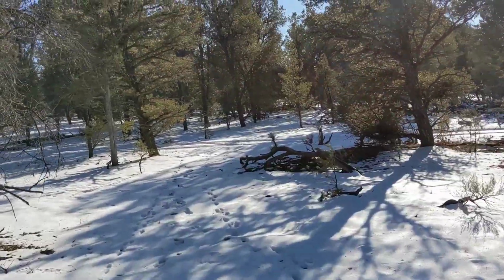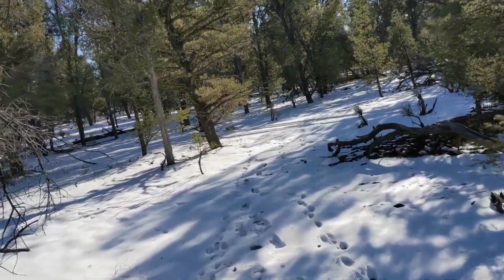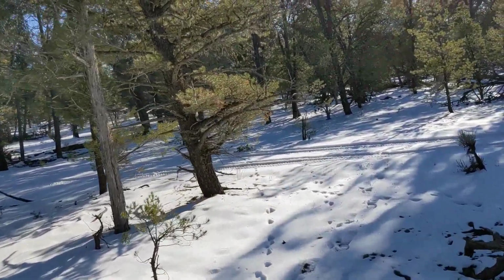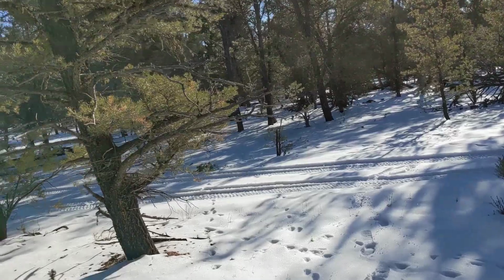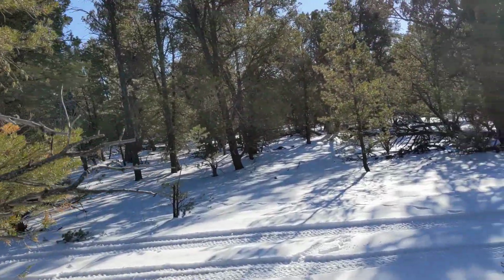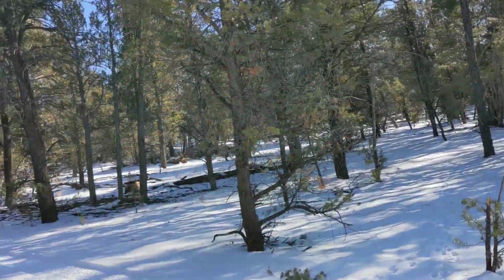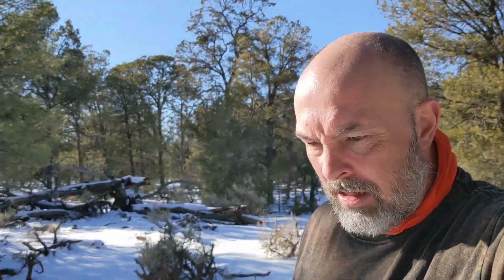I'll head back. Here's the service road I was just on. And I'll just head back. I'll have my lunch right here. Just got one of those P3 protein packs. I'll have that, and I'll just head back that way, and it's easy from there.